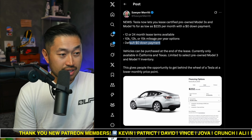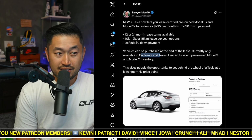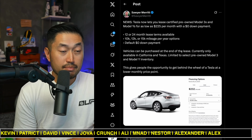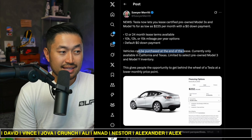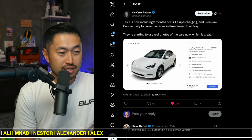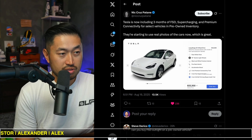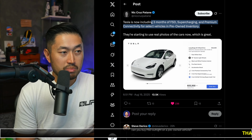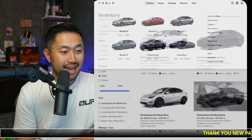Now, this is only going to be in California and Texas initially, and it's limited to select pre-owned Model 3s and Model Ys, and you can buy out this lease at the end of the term. Very interesting to see. And let me show you some of the deals. What's cool with this is that some other used vehicles that Tesla has also include 3 months of full self-driving, supercharging, and premium connectivity on select vehicles in inventory.